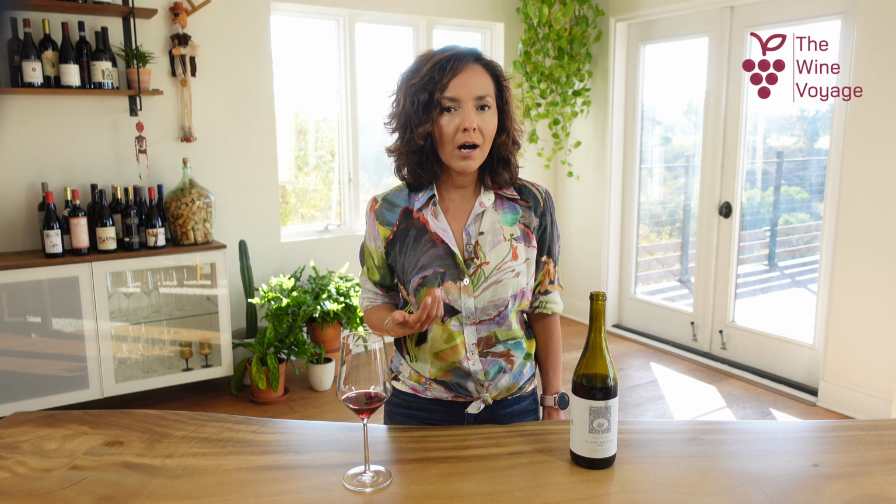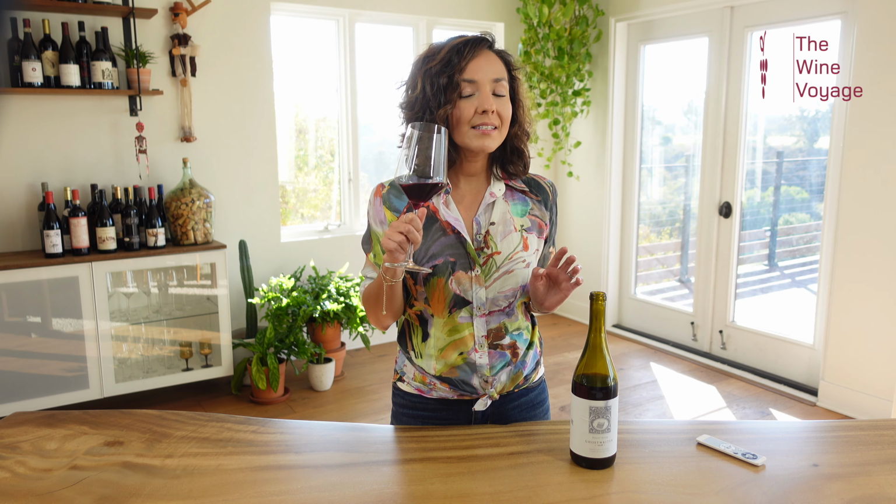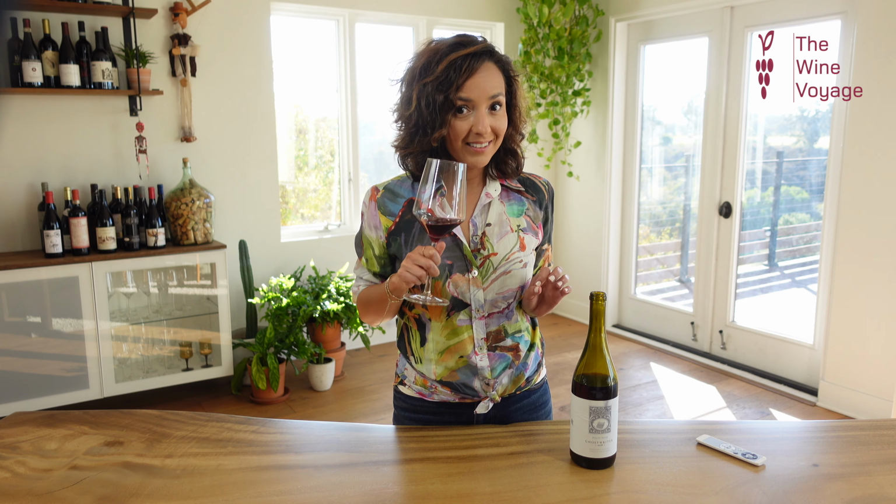Sweet wines. Above 5% residual sugar, it is clearly a sweet wine. Now think of a caramel or honey. That's definitely sweet. Sweet wines are very easy to identify. Now this wine is definitely a dry wine.